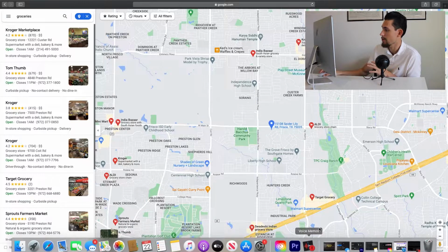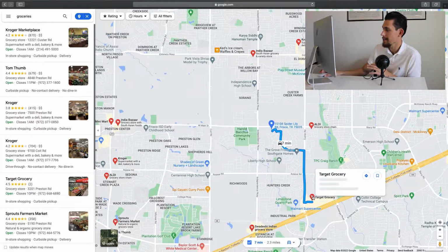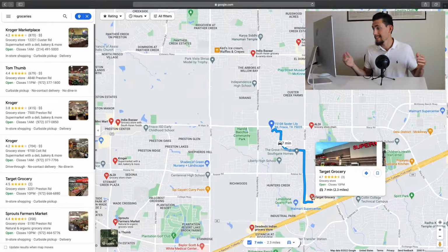Lastly, let me hit this one for all the moms out there. 7 minutes away from Target. Tell your hubby this is the house you want. Let's go see what there is to eat around your future home.